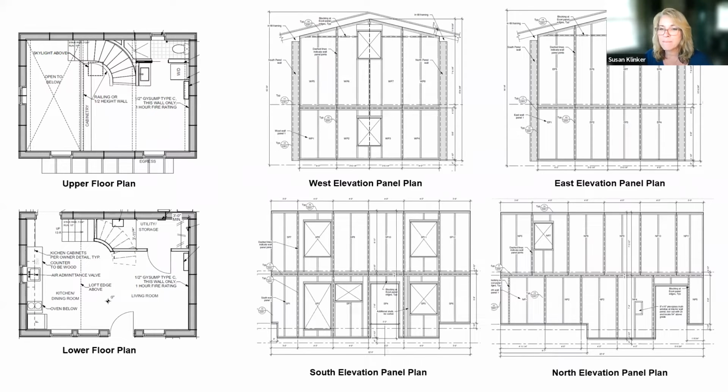The 4x8 modular wall panel system has little material waste and is friendly towards supervised limited skill sweat equity contributions during construction, which can greatly lower the labor costs.